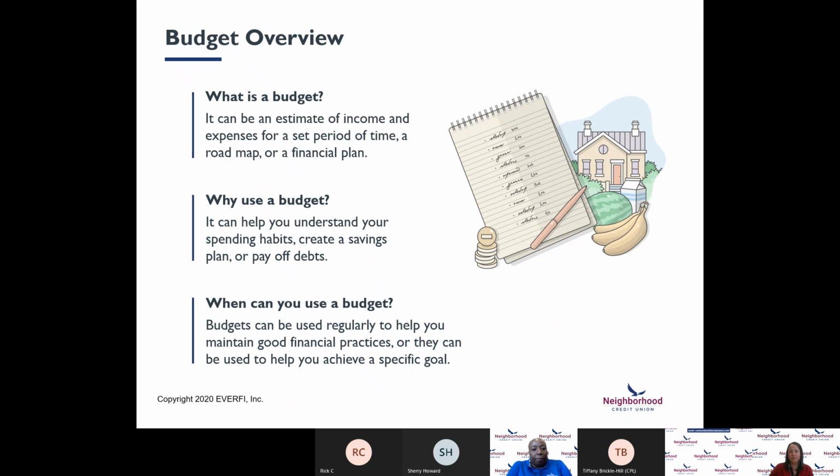So what is a budget? Well, a budget can mean an estimate of income and expenses for a set period of time. It can also be a financial roadmap or a way to plan for and track your spending and savings. Developing a budget can help you identify ways to reduce your spending and/or increase your savings. For example, I budgeted $300 for groceries.